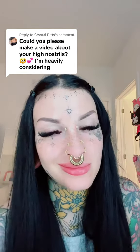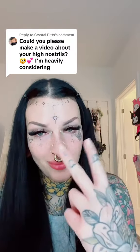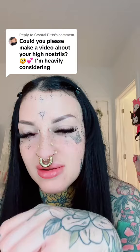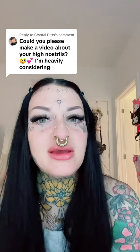I got them pierced with L-bend jewelry, which wasn't the best, and they ended up swallowing the balls went into my nose, so that was very bad. I then went back and they put longer labret posts in, and I walked around with two long bars sticking out of my nose for like 4 weeks until he downsized them to shorter ones.